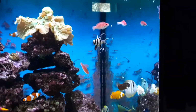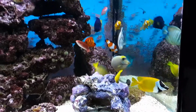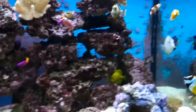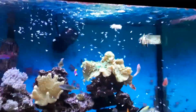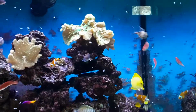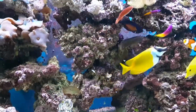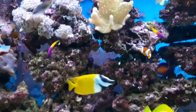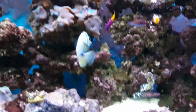Everything has a purpose. I usually feed on the right side of the tank. Here we go again. The power head is going to blow it. See, there it goes. See what I'm saying? There it is. Now it's actually like live action for them. They actually think that the stuff is alive. And everyone gets a good amount.